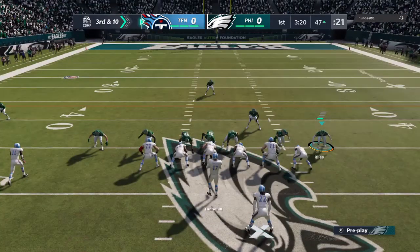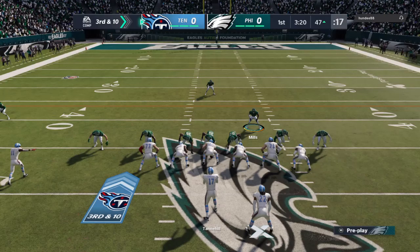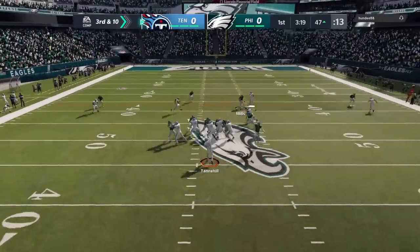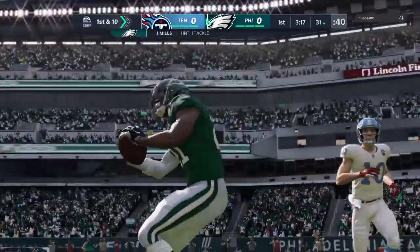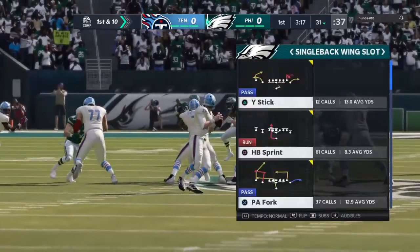Now they face a 3rd and 10 after back-to-back incompletions. Out of the gun, Tannehill. Into heavy traffic, and it's intercepted. Picked up by Jalen Mills. And his guys are going to take over at the 31-yard line.